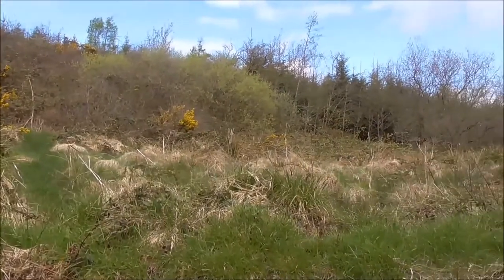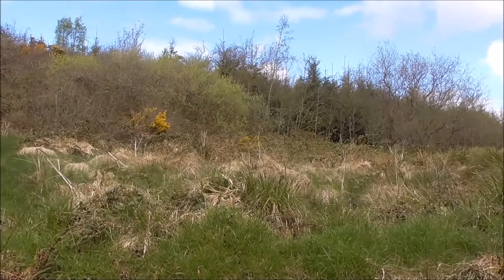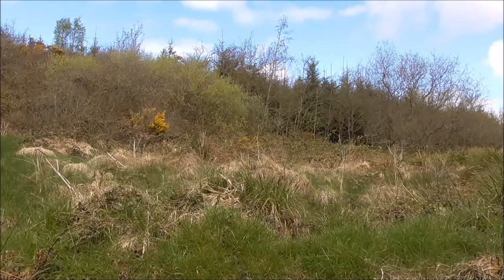We need to head on through that. It's some fairly dense forestry and brush. It's not going to be the best of fun pushing through, but it's the quickest way to where we want to go. So let's move on.